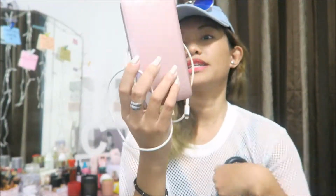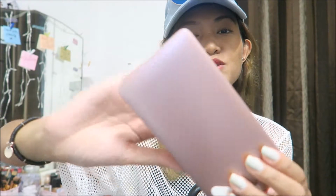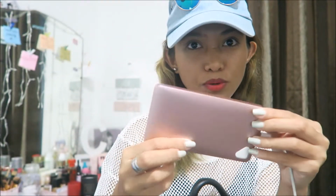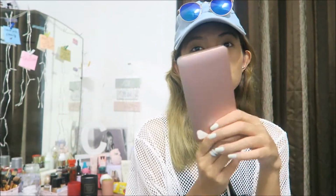The next one is my power bank. I got this at Kmart as well because Kmart is my life. And then it's just a rose gold pink. Yes, and I got it because my casing, which is from Kmart as well, is rose gold color, so they match. I think this is $15, $20, and it's really nice.